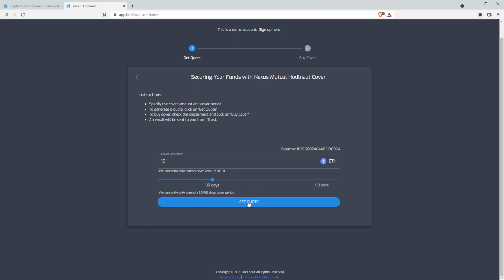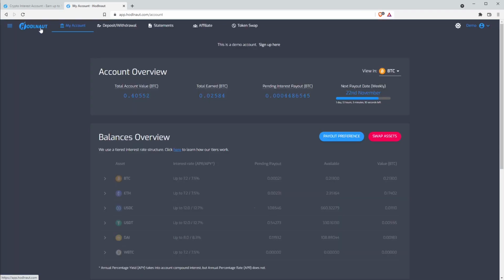You have to go through and find out the exact requirements and what they will cover you for, but generally it's the exchange being hacked, them going under, not being able to pay out, and you can cover some of your exposure through that. But of course, this is not financial advice, and whenever you deposit any cryptocurrency onto one of these platforms, there is always a third party risk.